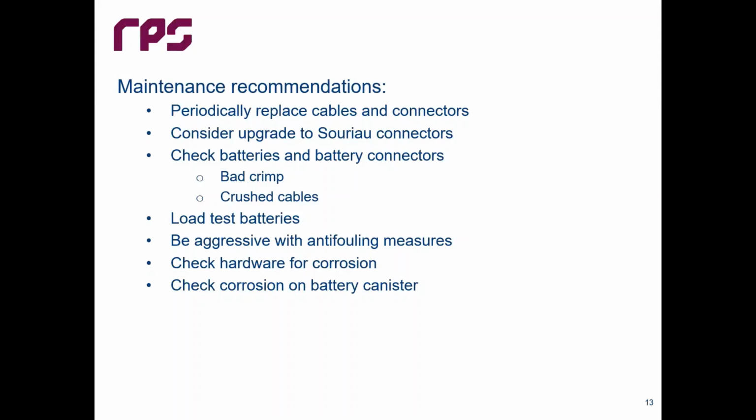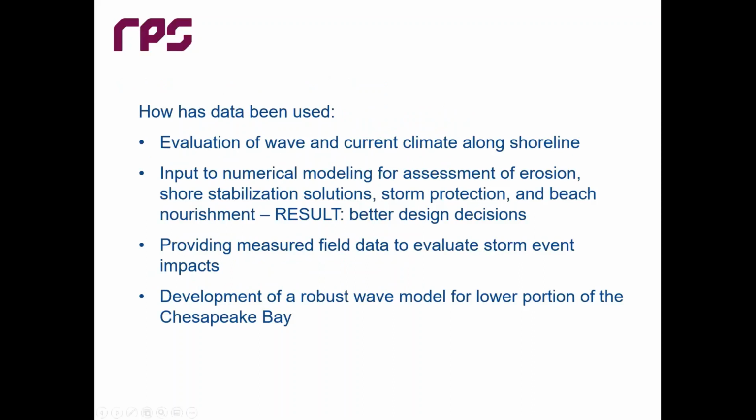And then I thought I'd quickly summarize how they've been using this data. I guess the primary use has been as input into some of the numerical models that have been used to design some of the coastal structures by the City of Norfolk, as well as some of the beach renourishment projects they've been undertaking. Because they've got better data to put into the model, they were getting better results, which ultimately results in better design decisions for the city and its structures.